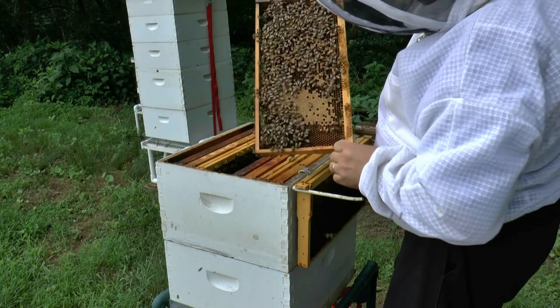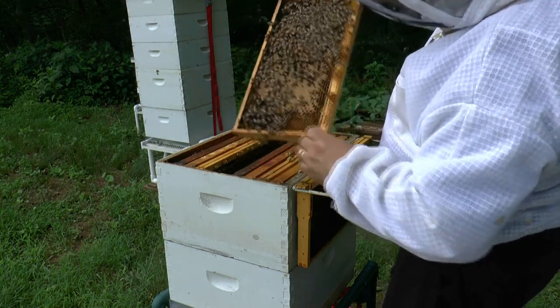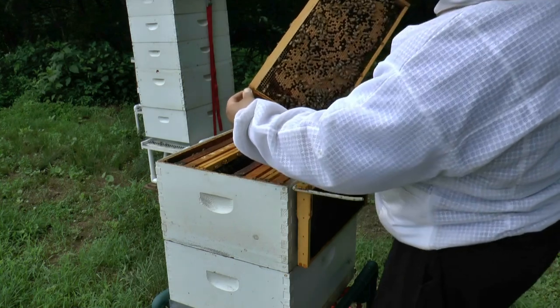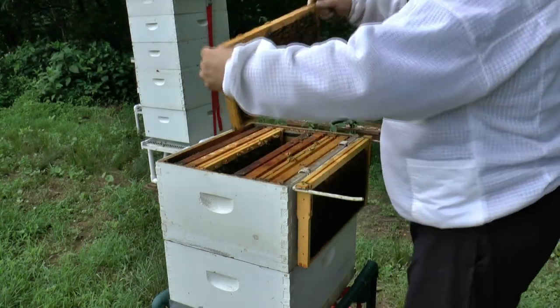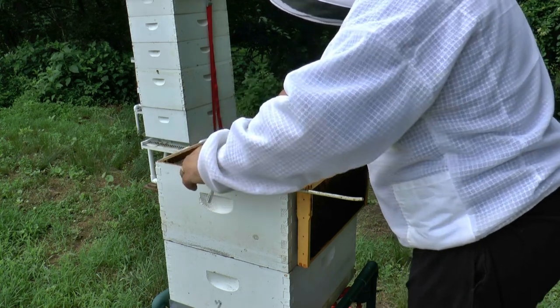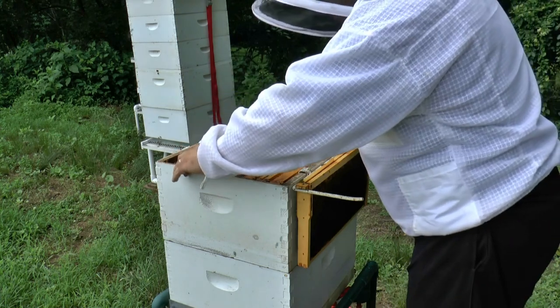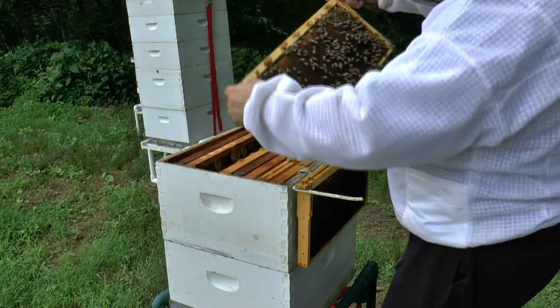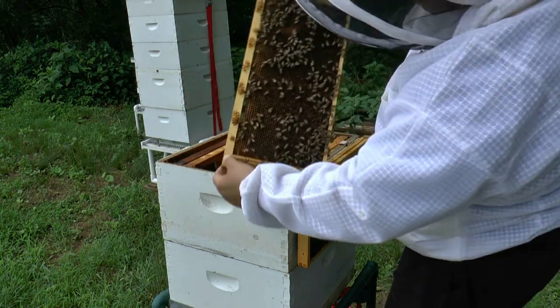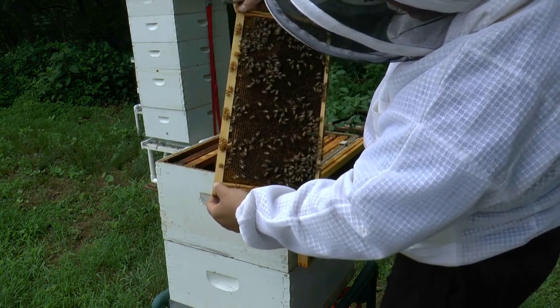So the question is, what's the bottom box look like? How crowded is it? And I feel a raindrop on me. Wow, that's an exciting find to see this hive doing so well. I don't see any small hive beetles. Pollen, nectar, looks very good.